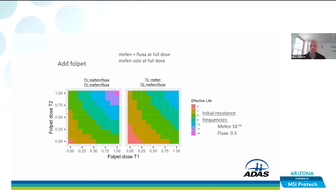In each of these two charts, if we look at the bottom left, that's at 0 folpet dose. If we increase the dose of folpet at T1 and T2, we move up towards the top right of these charts, and then we start to see longer and longer effective lives. Here we've started with an initial frequency of fluxapyroxad resistance of 0.5. This is the kind of situation we might have seen a few years ago, where we've already seen the start of resistance development to fluxapyroxad. Here we see up to 8 years benefit in terms of additional effective life of the single site chemistry by adding in folpet at full dose.